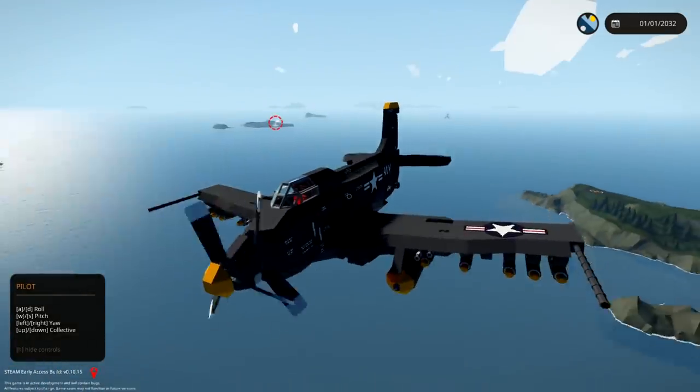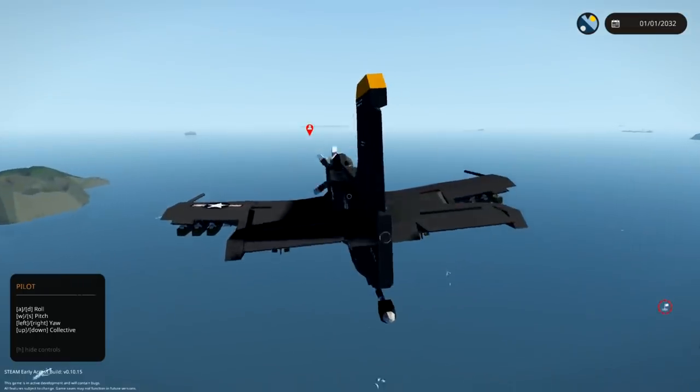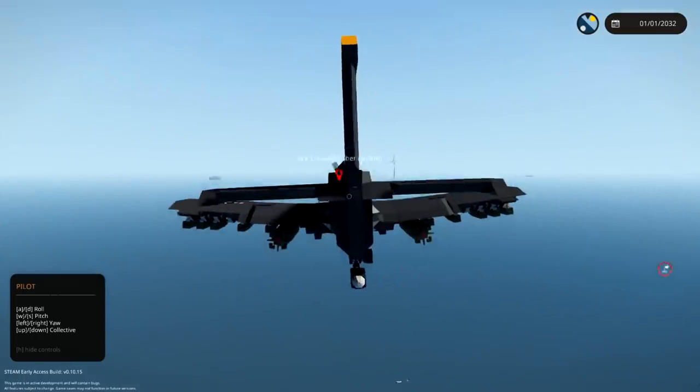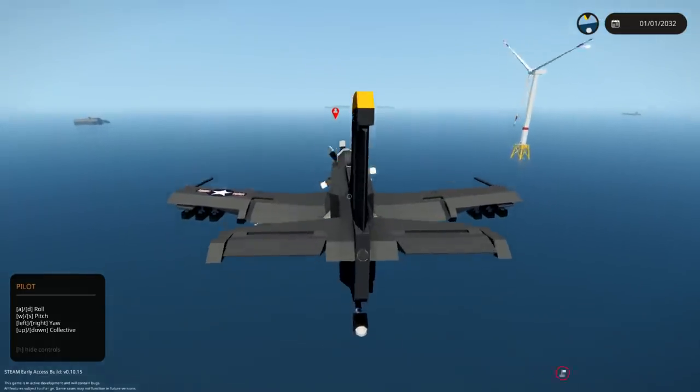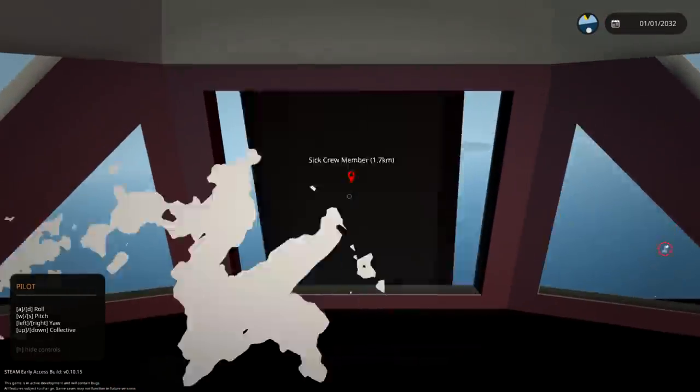I think we missed, by the way. I wasn't really paying too much attention, not gonna lie. But we're gonna attempt to hit the boat now. I forgot to mention, this was built by Neef. It was built by Neef. So yeah, there you go.